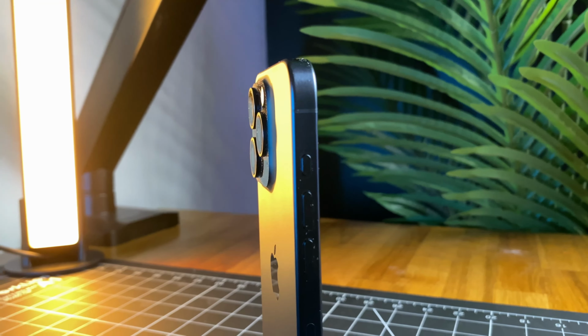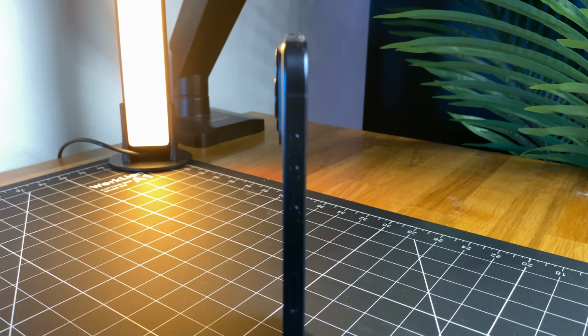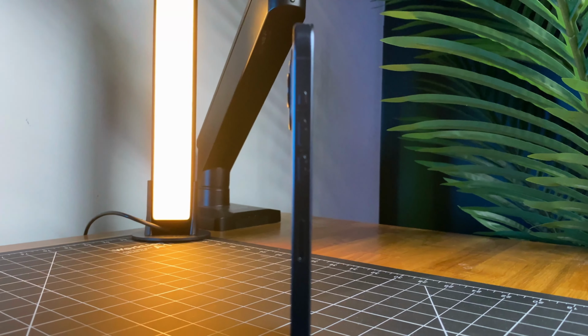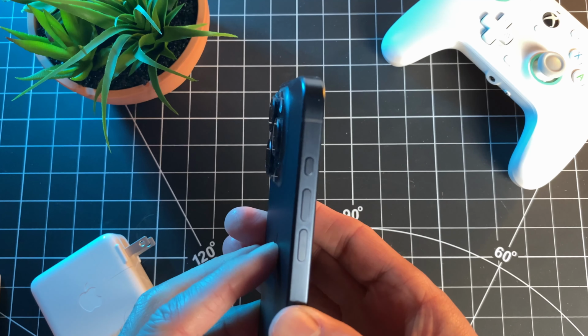The action button was probably my second most hyped for feature. Just knowing how much you could do with shortcuts and having basically a macro button on the side of your phone allows you to have any macro at the tip of your finger.